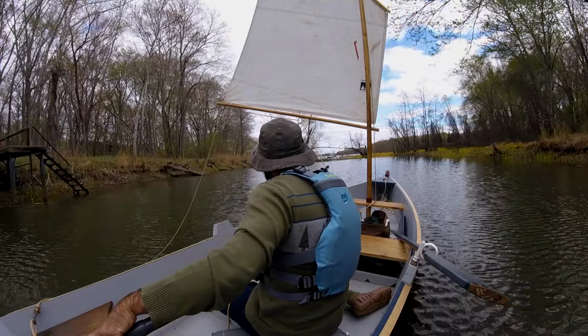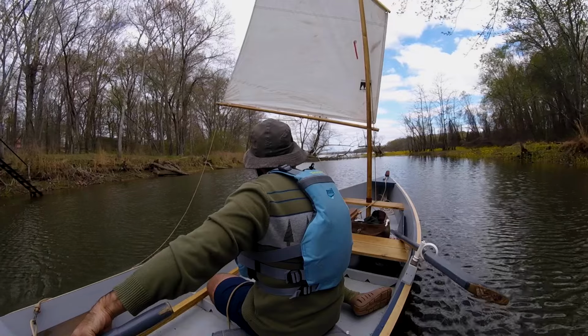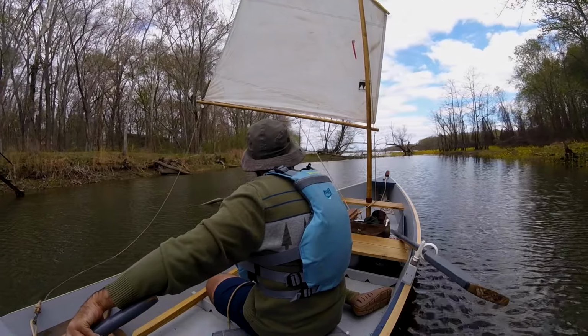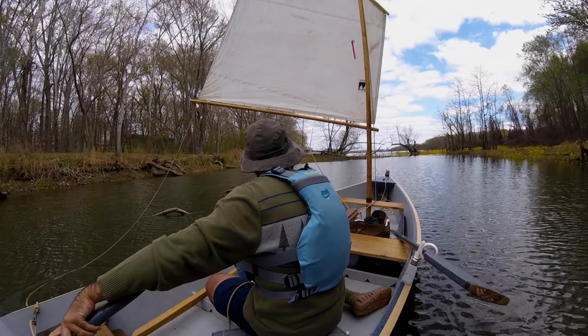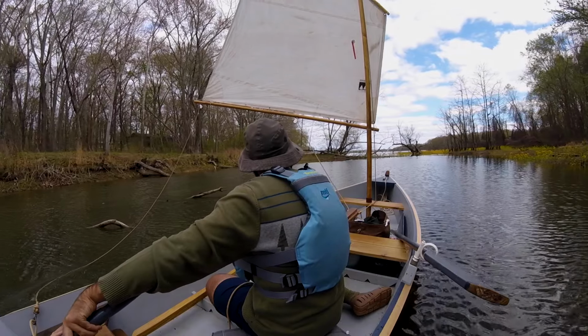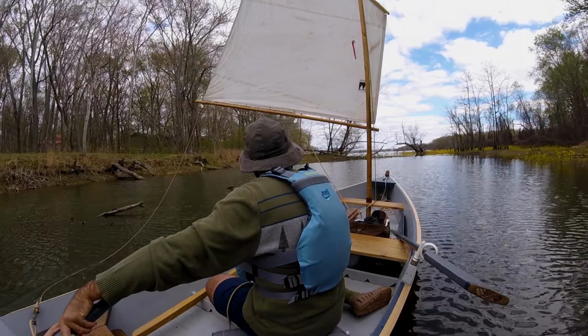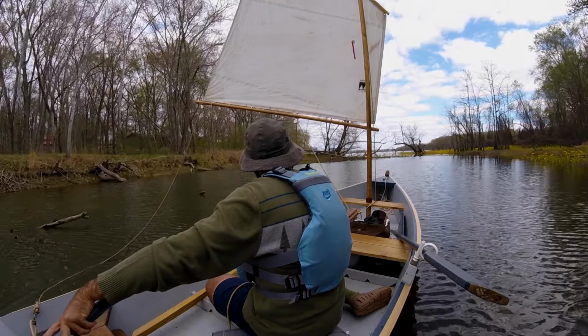There were several tree trunks and underwater hazards. So on the way out, I thought it would be a good opportunity to experiment with steering with an oar. This isn't something that I've attempted very much, so I'm not very good at it, but I can definitely see that it would have some utility for water too shallow, even for my shallow rudder.